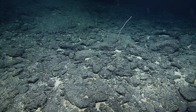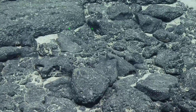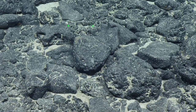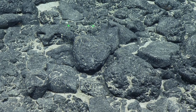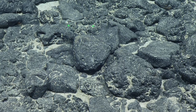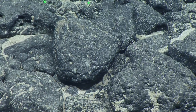Are we down? Yep, we're down. Ready to go. Holding. Yeah, that's perfect. This one looks pretty good. That one looks cool. That one looks almost nodule-y on the right. She wants all of them. Yeah, so these are all looking really good. He wants to slurp them. Yeah, let's slurp the rocks.